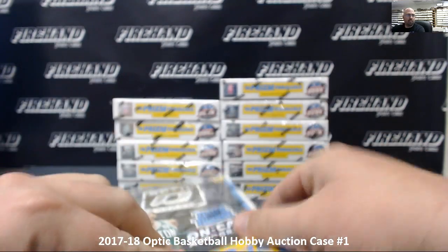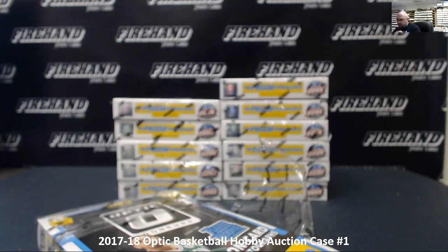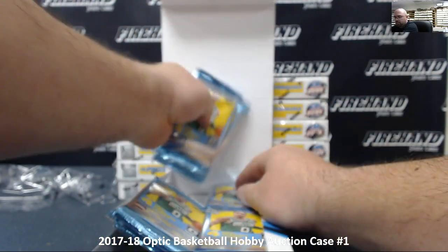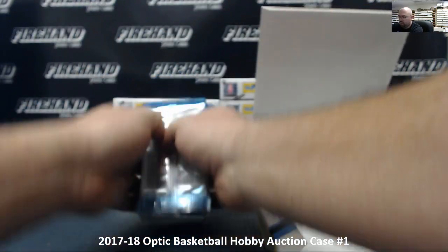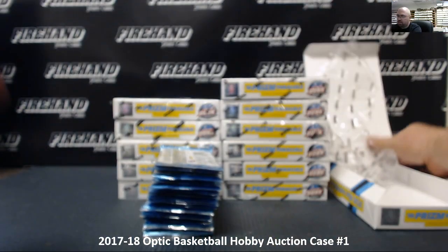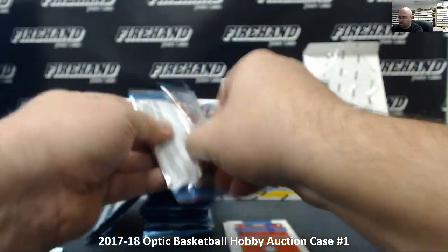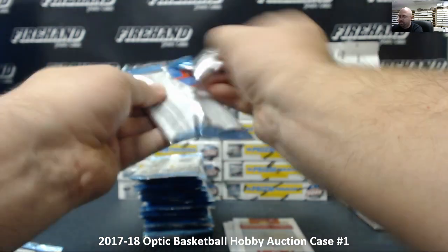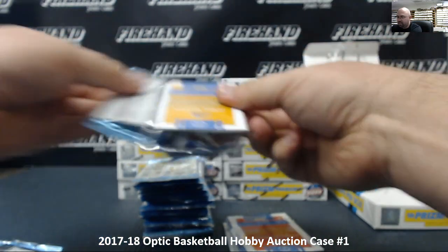Here comes box number one. Pull out this cardboard, always makes good packing material later. Just like when I opened Optic Football, these packs do not like to open easy. Not only do they not like to open easy, they don't like to stack either. There you go. There's a clean pack.